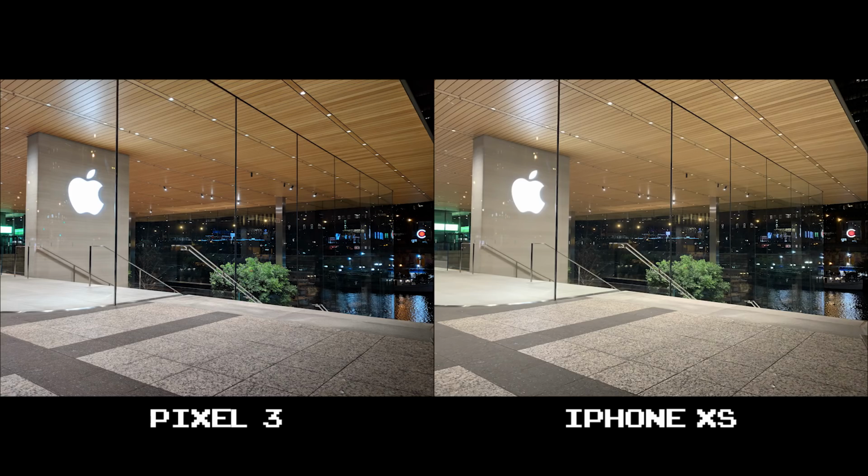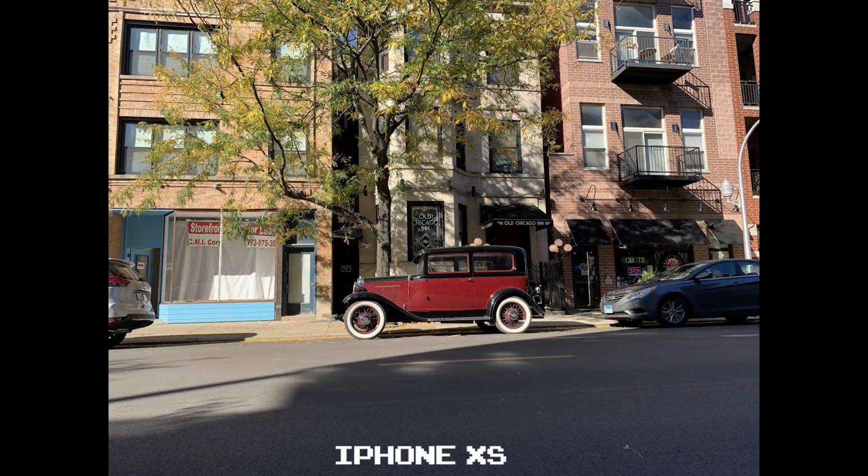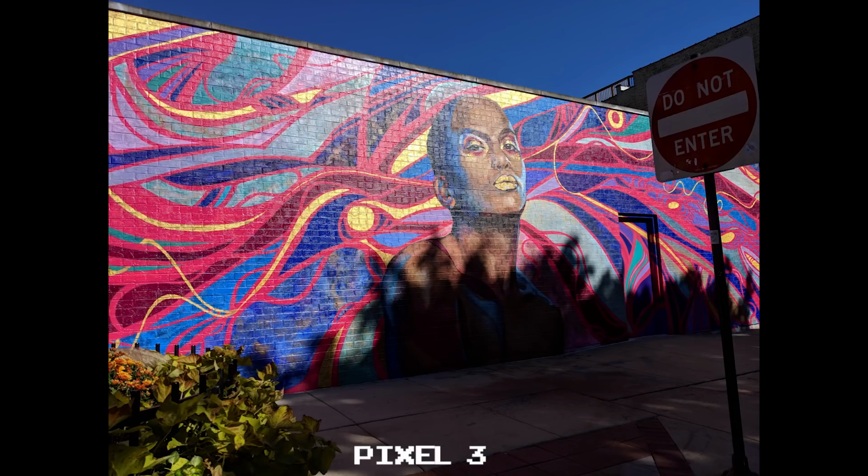And in this last set of shots, both are very comparable, but I like the colors on the Pixel 3. More specifically, the ceiling. The range of browns is a lot more vivid than what's otherwise a muted showing on the iPhone XS. At the end of the day, again, most of these come down to personal preference. And I'm not saying that to be neutral, I'm saying that because both of these phones provide excellent shots.